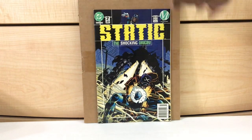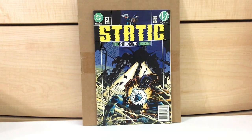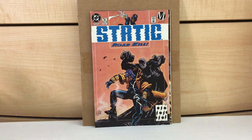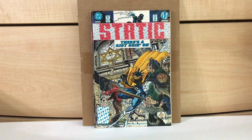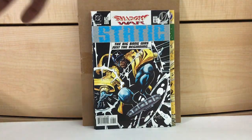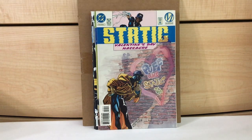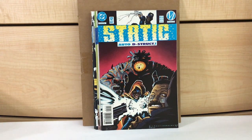So we have Static number two. No, I did not bag and board these because I just didn't feel like it. Static number two, it's a newsstand copy. Static number 3, number 4, number 5, 6, 7, 8, 9, 10. Am I missing 11? No, I'm not missing 11. I bought it at a different time and for a different price.